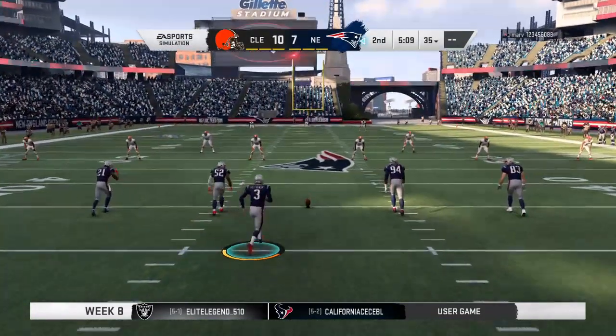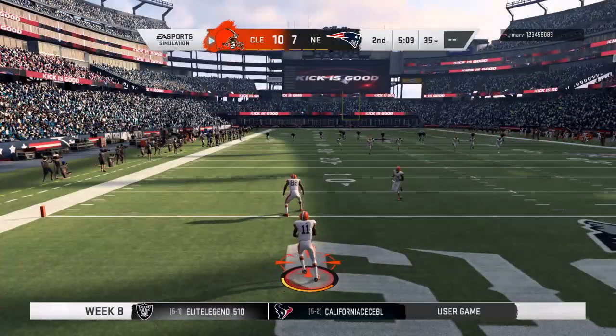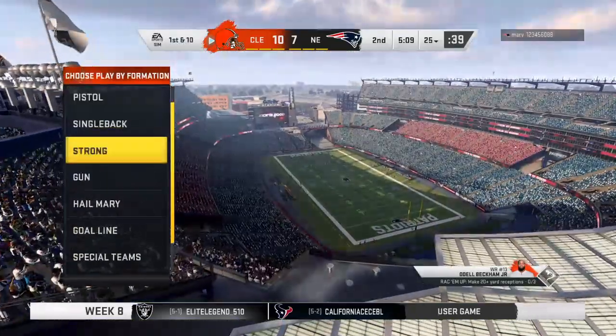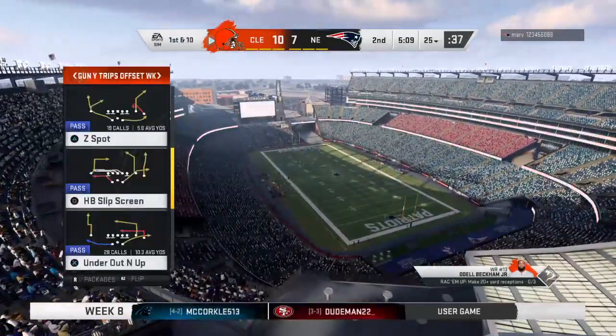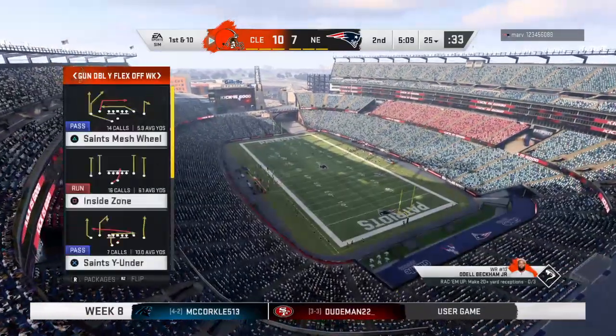Gostkowski now, after the touchdown, he'll send this one away. And no return on this one as the fair catch is signaled for and taken. The Browns take over 1st and 10 at their own 25-yard line.